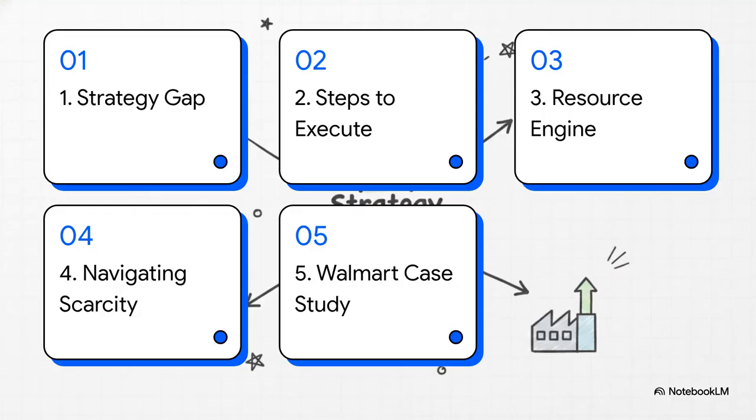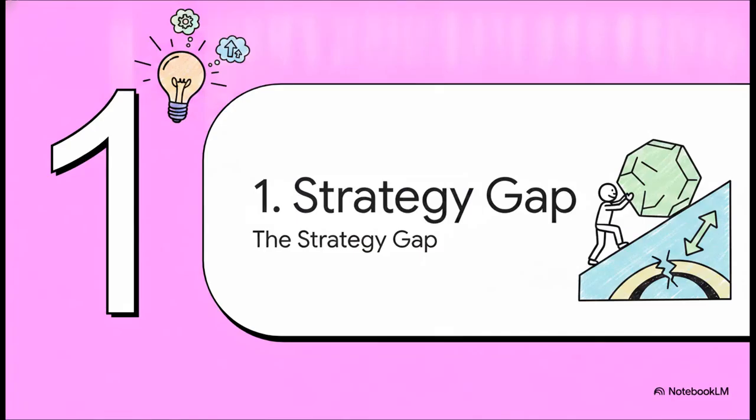Okay, here's our roadmap for today. 1. The strategy implementation gap. 2. Steps to execute strategy. 3. The resource allocation engine. 4. Navigating resource scarcity. And 5. Walmart's agile resource shift. All right, let's kick things off with Section 1, the strategy implementation gap.